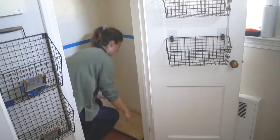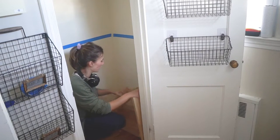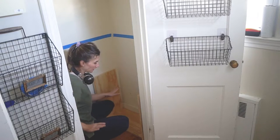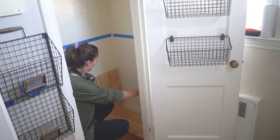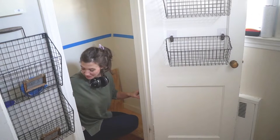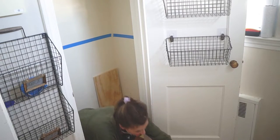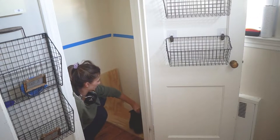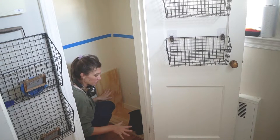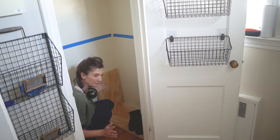Okay, so I'm going to change my plan a little bit, because first I was planning to make lower shelves on both sides, but now I decided that on the side of the rod, I'm gonna make a tall shelf, so we're gonna have space for ankle boots and all the stuff on the bottom. And on this side, I'm gonna have a lower shelf just for kids' boots and for shorter boots like Converse or something like that.